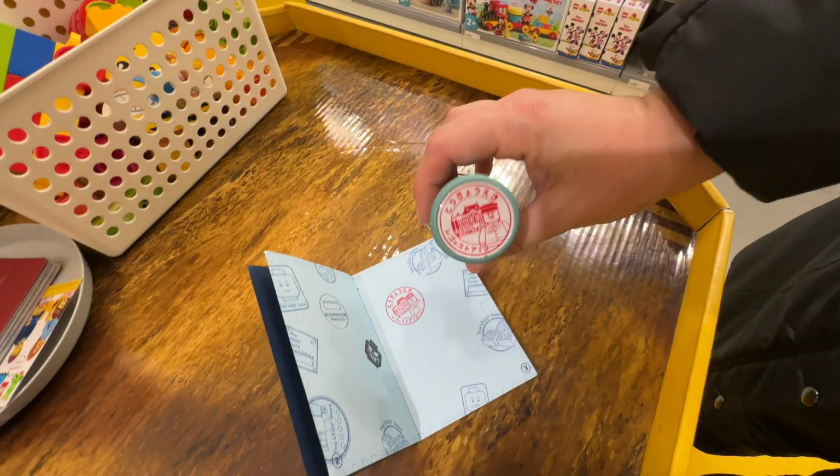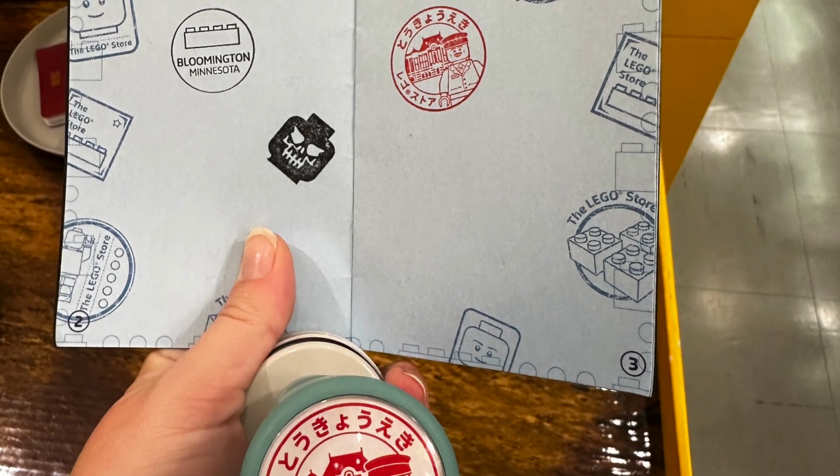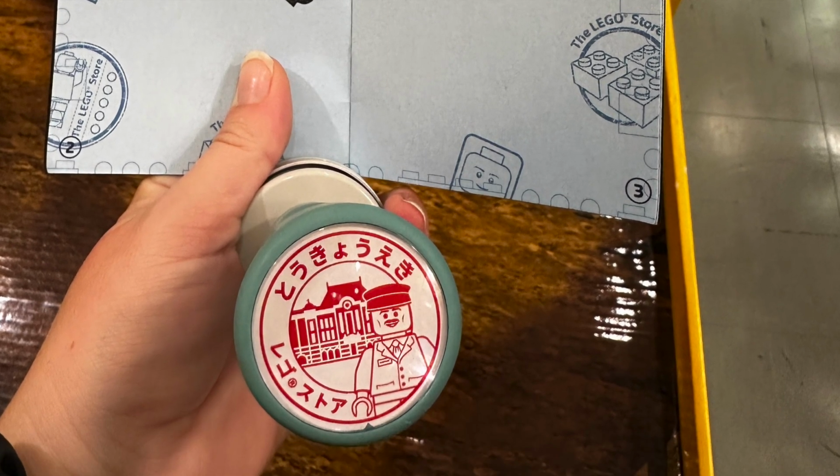If you didn't already know about this, you need to go to your local Lego store and get you a passport. It is free and you can get it stamped all over the world.